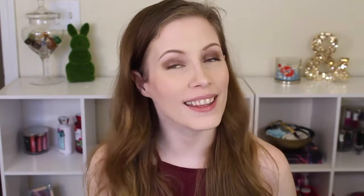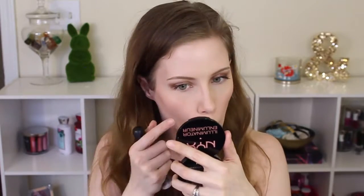I noticed I got a little bit of fallout on my cheeks after applying my eyeshadow. So I'm just taking my same foundation brush and just very lightly whisking that away. There we go, all better.